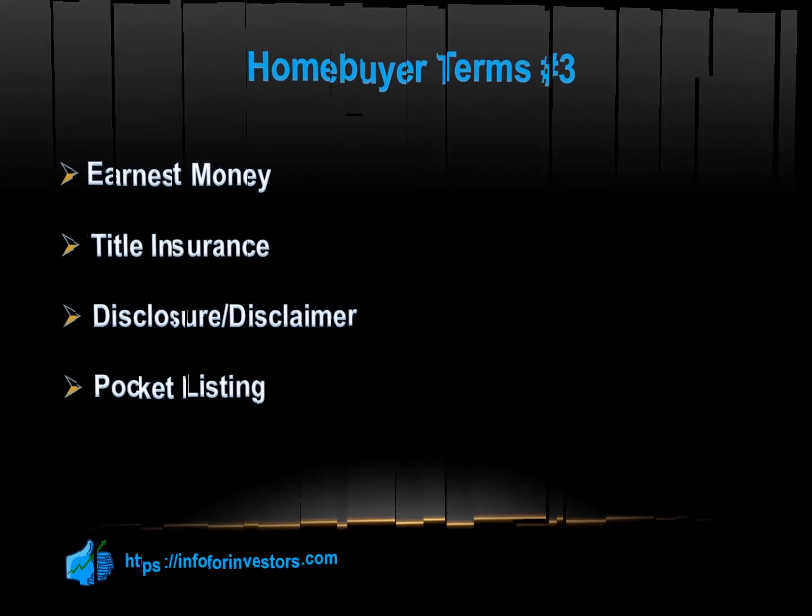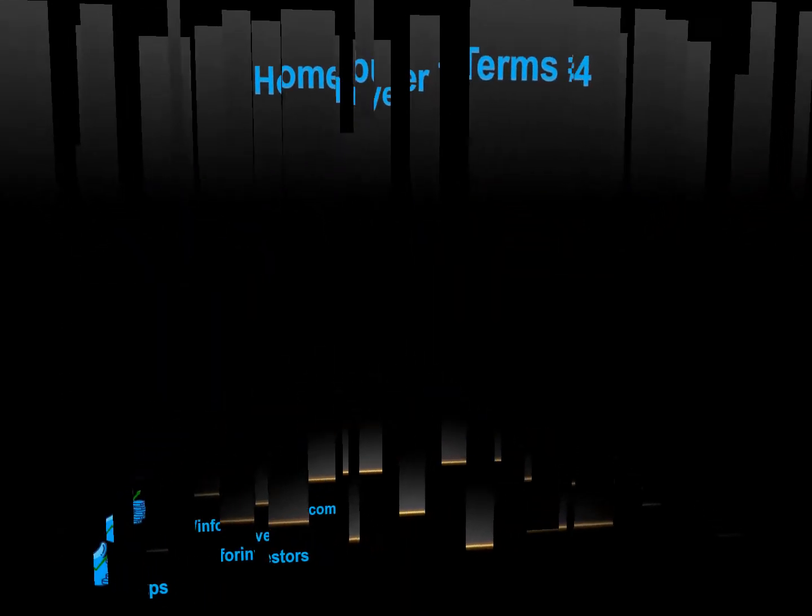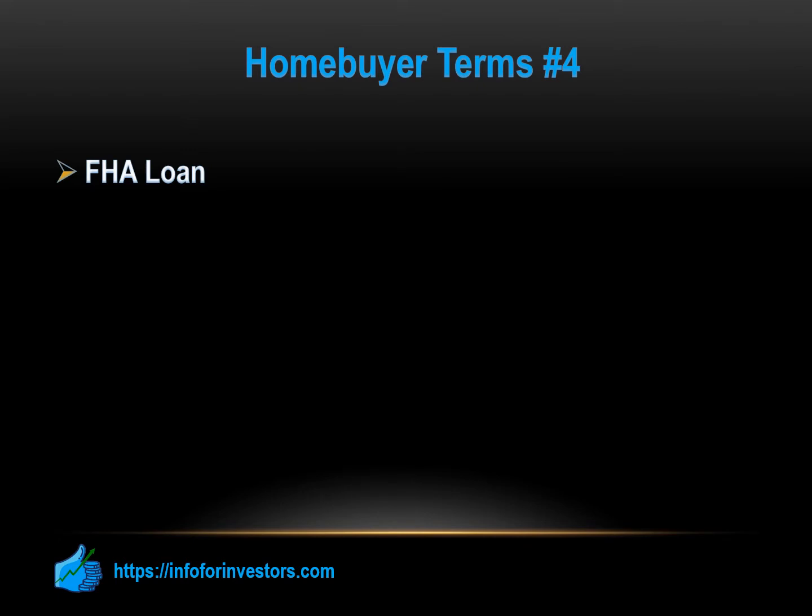FHA loan. If you get a loan through the Federal Housing Administration, you're going to have fewer requirements related to credit and down payment. This can be great for those who aren't going to qualify for the standards and those who still want to get a home. It's going to mean a pretty big premium as well as mortgage insurance.